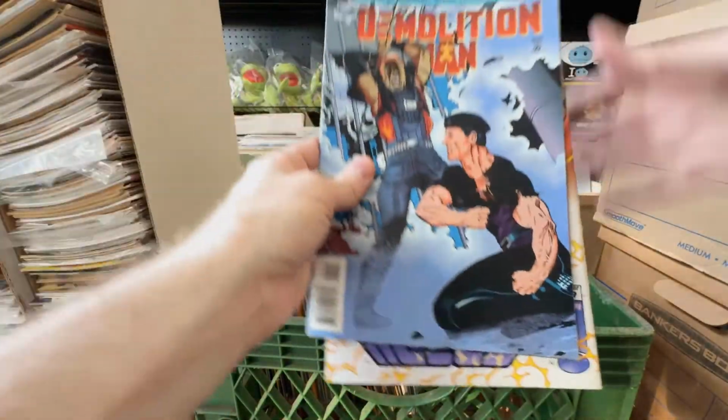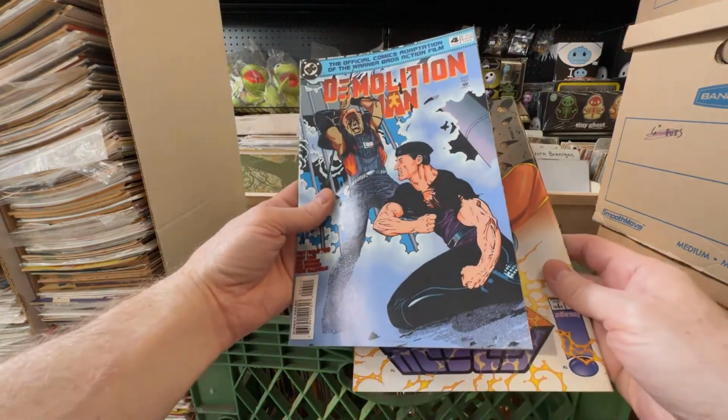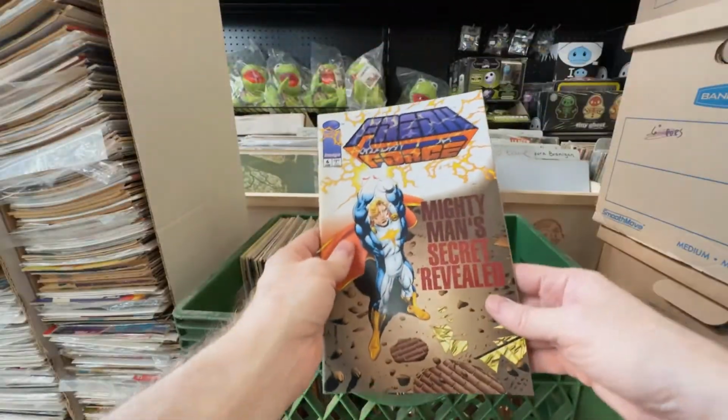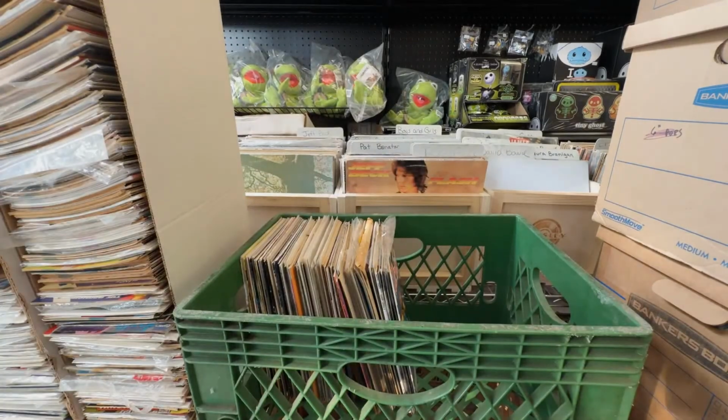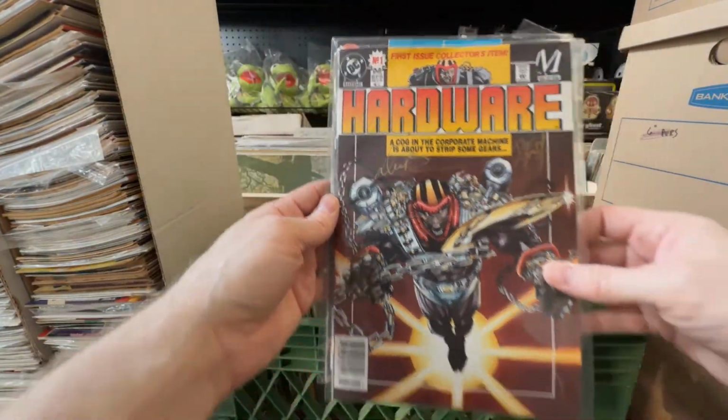Oh, okay. This is dope. Demolition Man #4. I'm going to put that out. I don't know if it has value, but I'm thrilled to get it because that's one of my all-time favorite movies. Hardware 1, double signed.